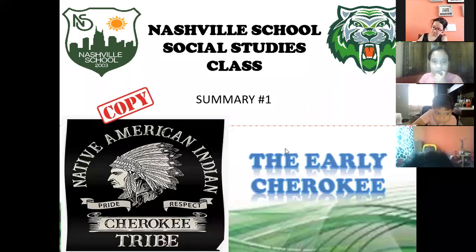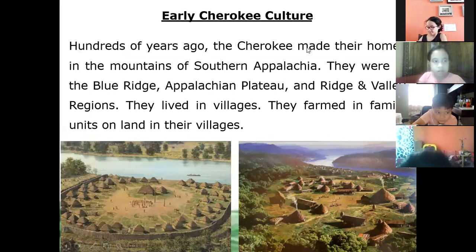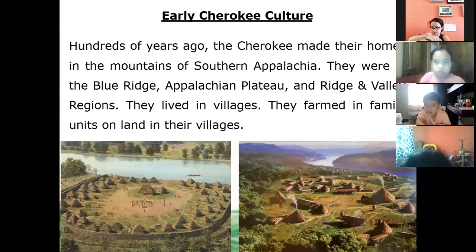The Cherokee is our topic today, one Native American Indian tribe. Hundreds of years ago, the Cherokee made their homes in the mountains of Southern Appalachia. Appalachian is the oldest mountain chain in the United States, and it is in the south, in the southeastern region. The southeastern region is the smallest region in this country. And the Cherokee were located in that Appalachian mountain chain. They were in the Blue Ridge, Appalachian Plateau, and Ridge and Valley regions.